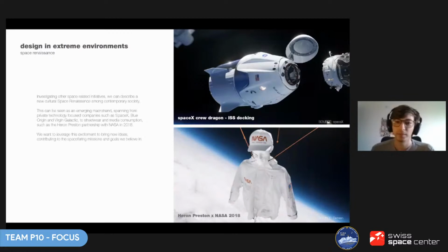Another insight that was brought up during our research was that for the past years, we have seen a boom of space-related projects and values. Two cases of that can be seen on the SpaceX Dragon Crew module, which was docked recently into the ISS and led to the private partnership with NASA and how it was advertised and watched all over the place. Second, we have the partnership between Heron Preston, which is a high luxury fashion brand, and NASA, leveraging the values and the space excitement for their line of clothes. All of this brings hope to us that spacefaring and space exploration goals today are already widespread, and we will soon live a space renaissance similar to the space race.